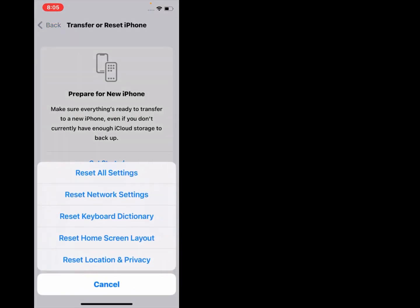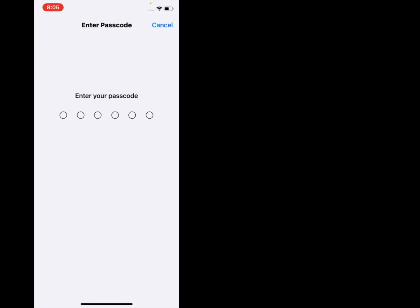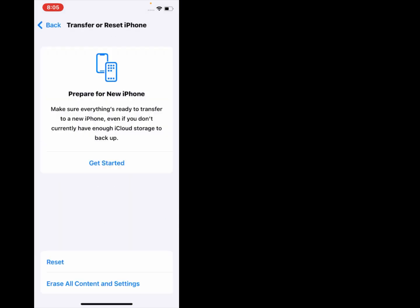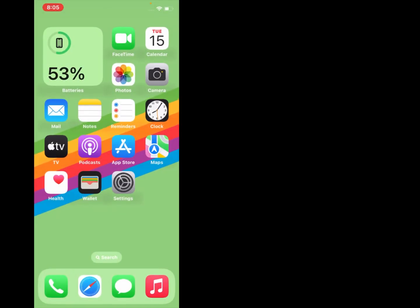Tap reset all settings. Enter your iPhone passcode. This will reset all settings. No data or media will be deleted. Tap on reset all settings and the problem is fixed. How to fix incorrect badge notification in Message app on iPhone iOS 17 is successfully done.